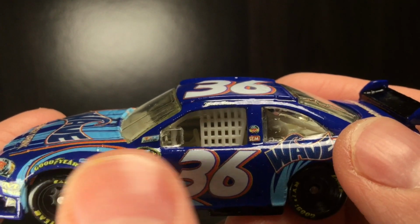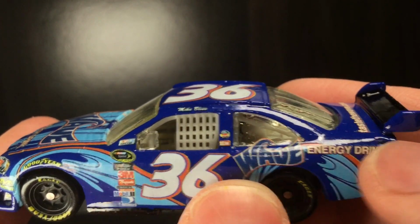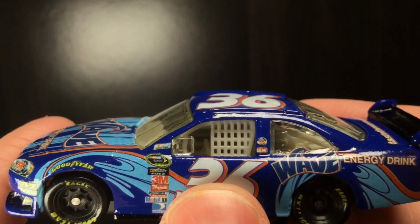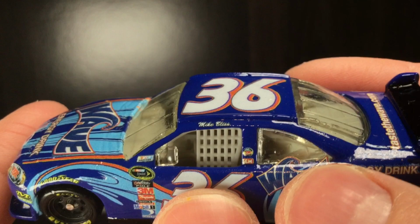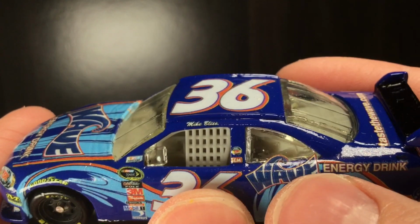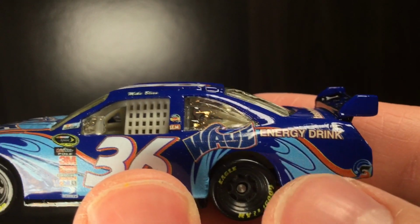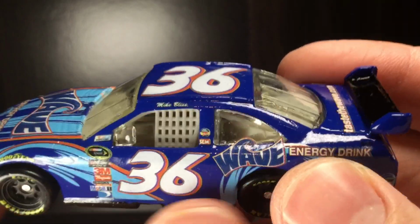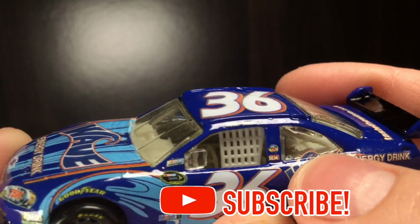And of course, this whole 36 logo, all that jazz, this was all part of this, except for the Goodyear, this whole Wave Energy Drink logo. This is all separate stuff, it's all one big piece, and you have to place it. And this was a really tricky part here, because when I was doing the car, I noticed the Wave Energy logo was a little too big. It had 2 options here. I could lower the entire decal down, which in my opinion wouldn't look too well. Or I could put the back window in and just kind of have it overlapping a little bit.